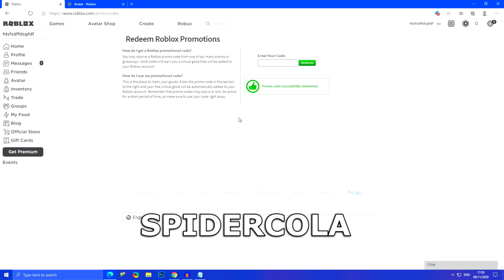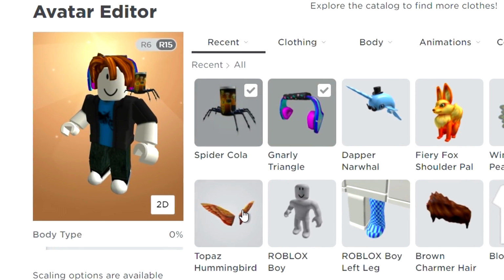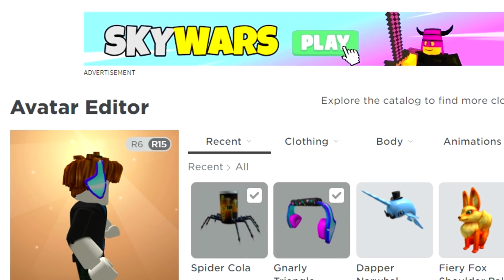We now got the code Spider Cola. That will give you a Spider Cola. Literally, I'm not kidding. Last but not least, we got Tweet Roblox. And that will give you a Twitter bird. Just like that, guys.